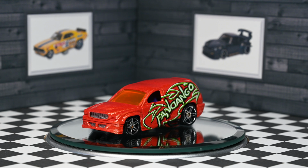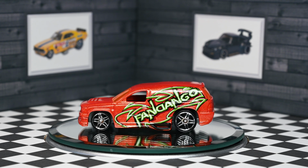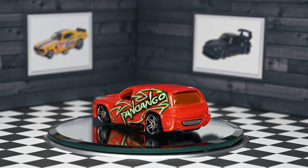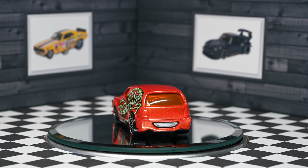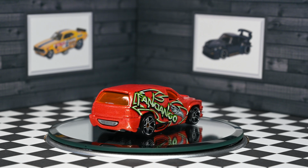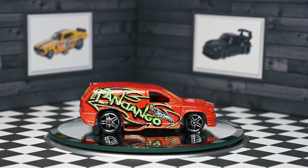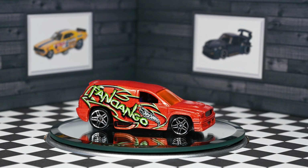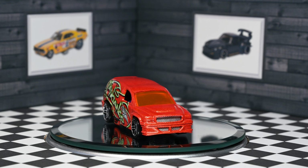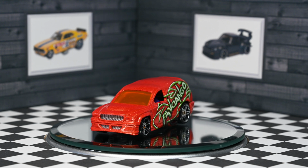I think this is a really cool casting. It uses that same pearl orange color as a few of the other vehicles from this series. And the car features a clear orange windshield that looks very, very nice. And the silver grille is a very nice touch. It features, I think, either a blue or a purple seats for the interior, which looks very nice. And the rear license plate area being part of the grille or base is a very nice touch.